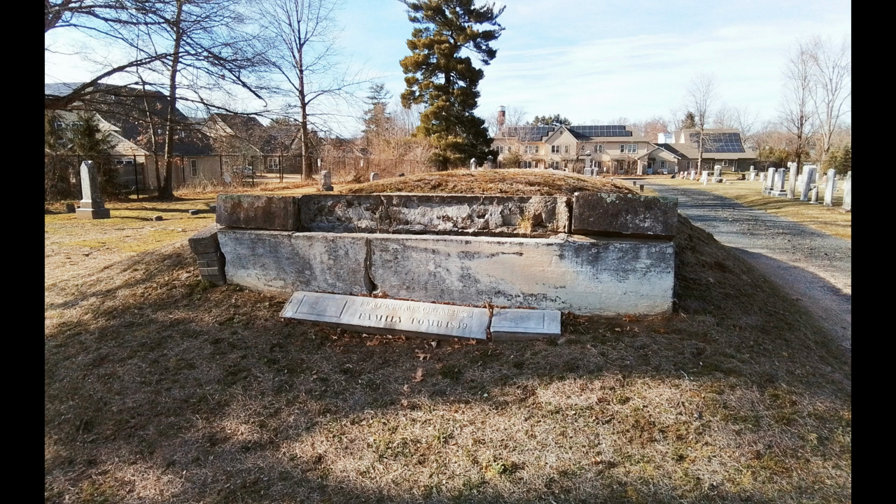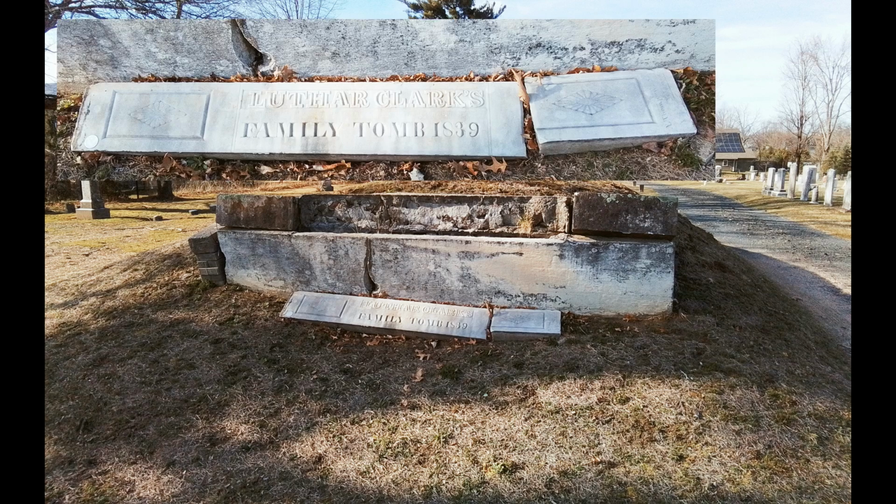And the family itself is the Luther Clark family, and there's an entablature on the ground in front. It probably was somehow connected to above, but it says on the entablature, Luther Clark's family tomb, 1839. So the first person to be buried in this family was buried here in that year, 1839. And if you look at it, you start to wonder how the entablature was arranged above, and what his family was like. Who were the other people buried here? It's not very obvious. It's not even obvious when he died. So there's a little mystery here, but it's not a town-wide tomb to hold bodies. It's just probably for his wife and maybe a few kids. And that's it.